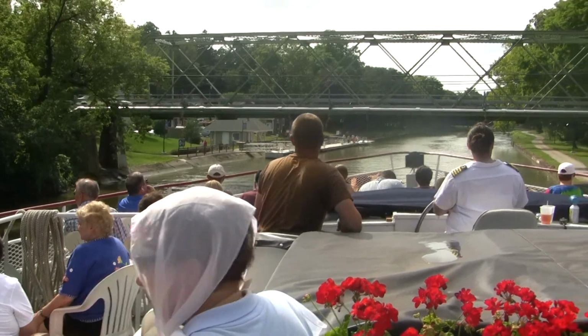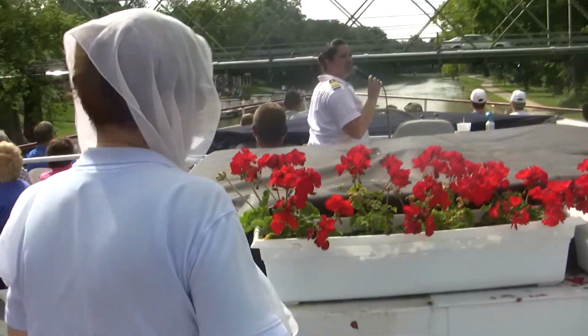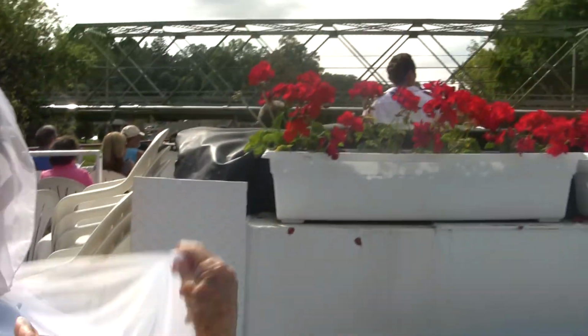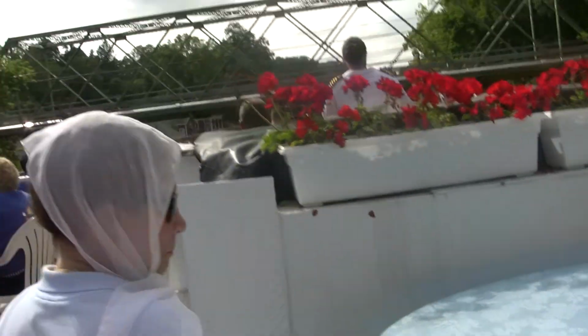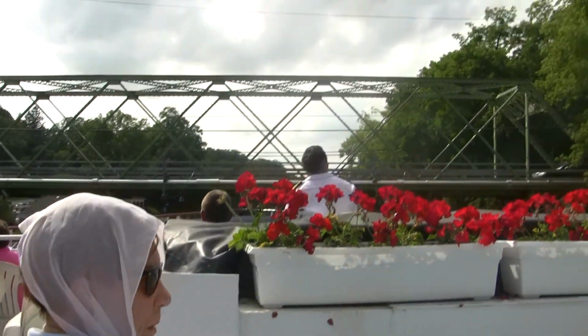Marsh Road just up ahead here. This is our lowest bridge so far on our trip today. Please be sure to get the heads down on the upper deck. Do not use the stairs from below at this time. Everyone down now, folks. Low bridge. This is a one-lane bridge.